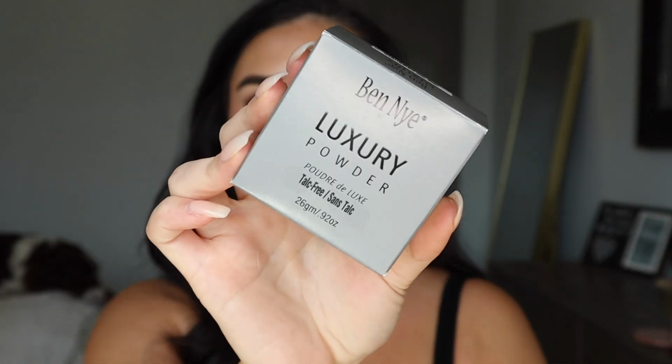So the first one I got is the Rose Petal shade. I have been seeing a lot of that bright pinky blushy under eye. I don't want to call it a trend because it is definitely still a makeup technique, but I have been seeing a lot of that going around, and I feel like it's a good product to start carrying in my kit in case I start to have clients request that.